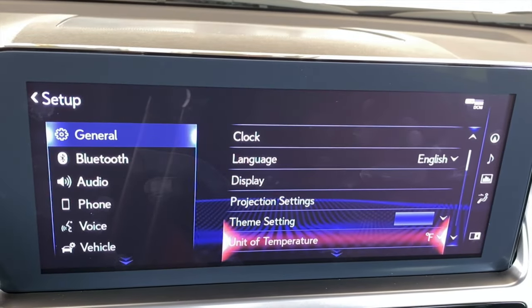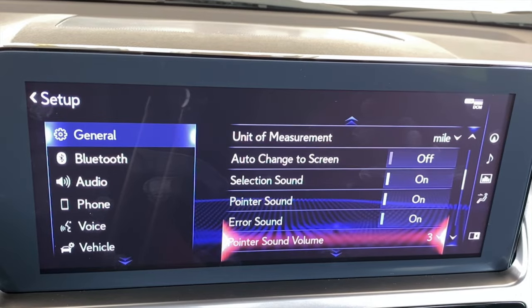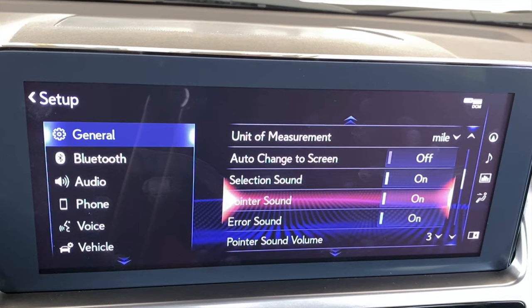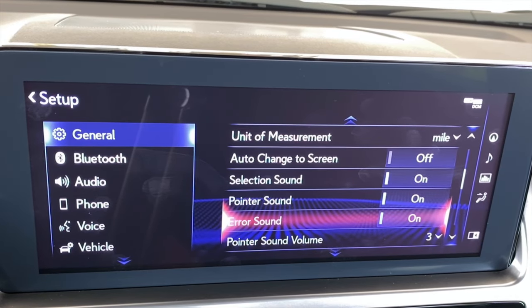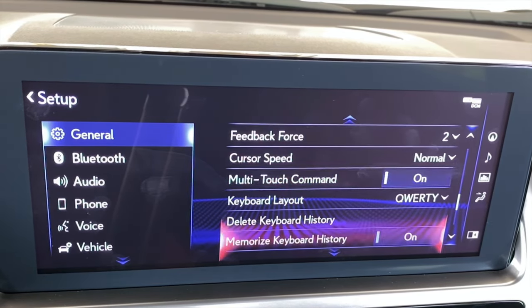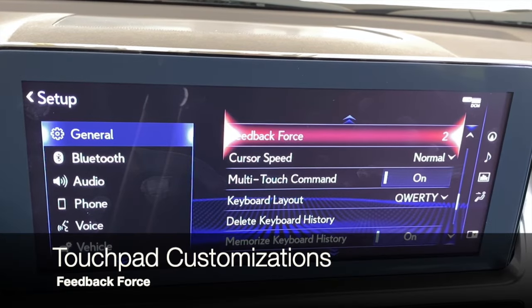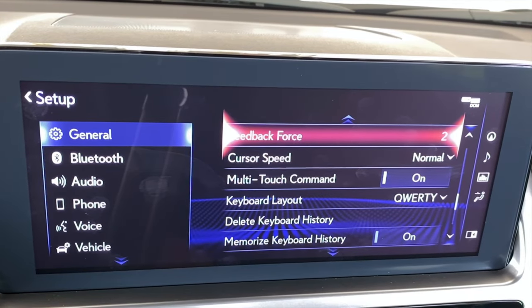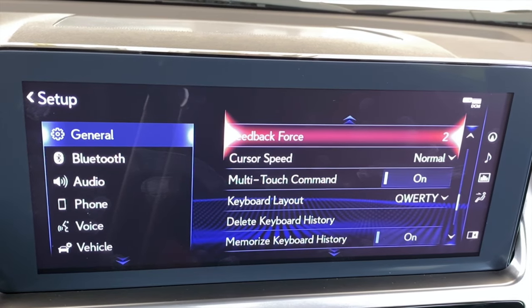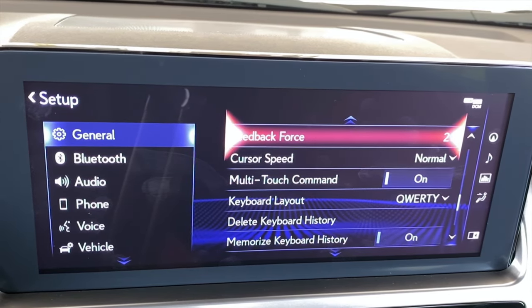Coming back to setup and scrolling down. The selection sound, pointer sound, and error sound can all be turned off. You can also adjust the pointer sound volume and feedback force. This is the sensation, the pulsing that you might feel under your fingertips on the touchpad.